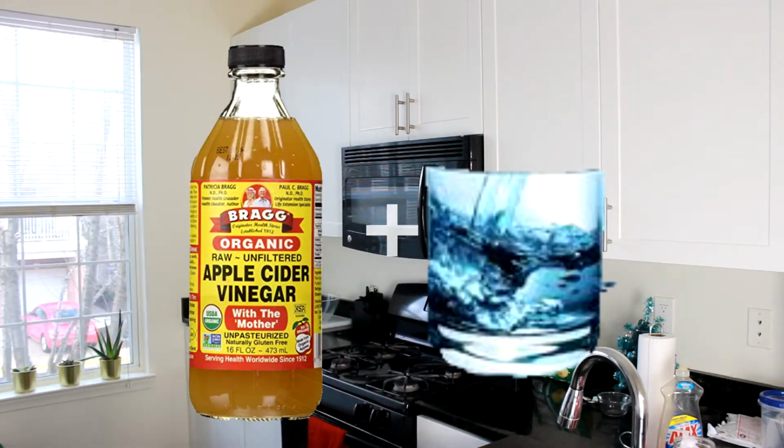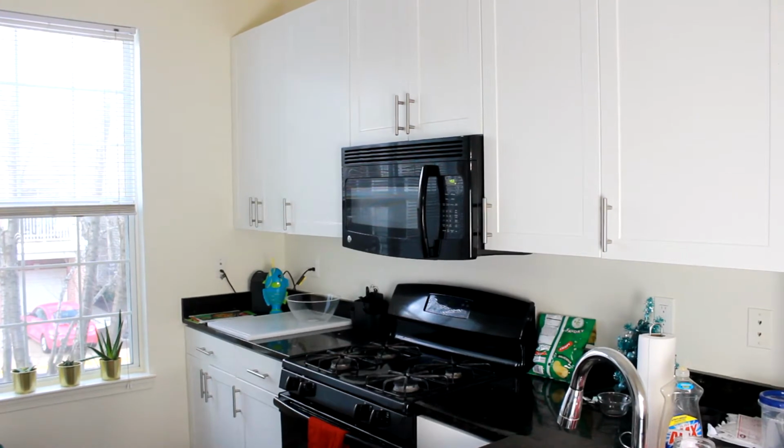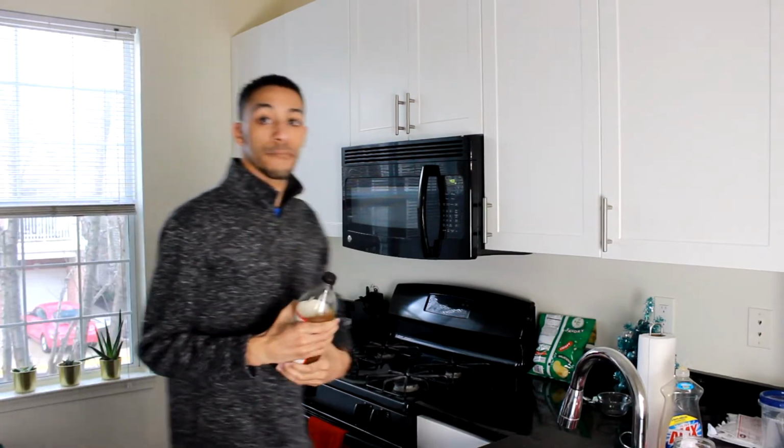So let's get that too. Okay, y'all, this is the apple cider vinegar I have, and whenever I use apple cider vinegar, I always get apple cider vinegar with the mother. You can get any brand you want. Obviously, y'all know Bragg. That's the most popular apple cider vinegar brand, but they have store brands you can get too, but just make sure it's the one with the mother. If you're getting apple cider vinegar that doesn't have the mother in it, it's not going to do you any good.